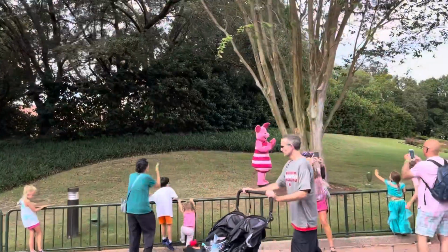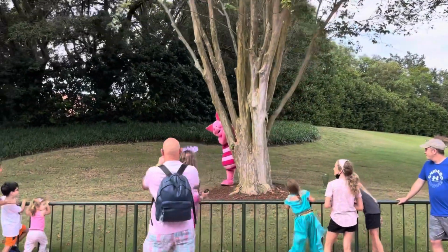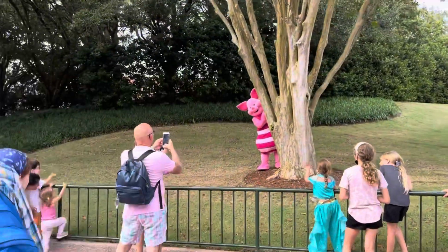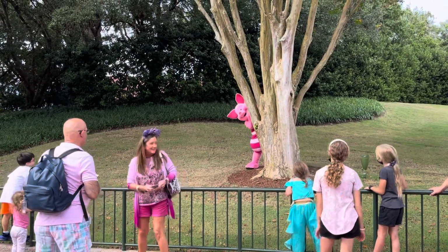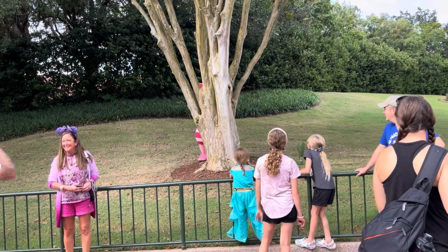There's Piglet. He's hiding. Hi, Piglet. Yeah, hide and seek with Piglet. Oh, there's another side. Wait. Oh, that's a side.